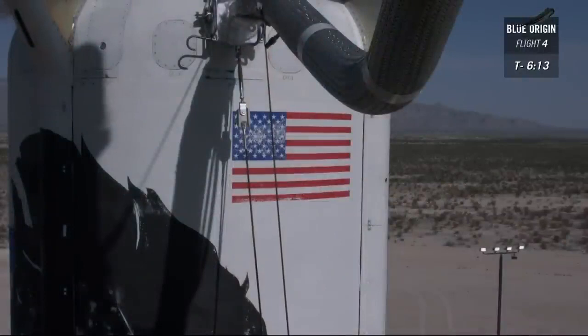Yeah, well, in Mission Control right now, it's a very focused atmosphere. The launch team is basically double-checking and triple-checking all of those sensor readouts, and they're methodically going through these last final procedural steps to ensure that both the crew capsule and the booster get ready for liftoff at exactly the same time.